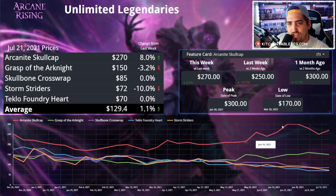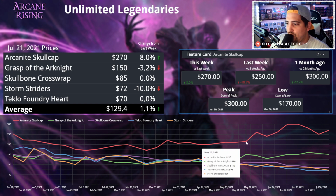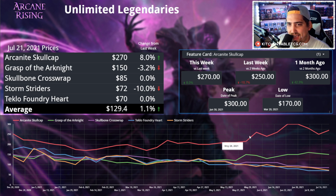And you can see the Skullcap. Looking at the graph, it didn't spike as heavily as I thought maybe it did. We were all, as a community, complaining about the $300 price of it, but it's not a huge spike. I guess from 215, it is pretty significant, but it's not dropping even with the boxes being relatively cheap right now. Grass the Arcanite, you can see where chains started becoming more popular, and that card's just going up, whereas the rest of them are trending a little bit downward.